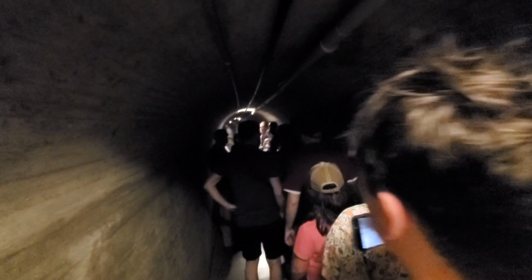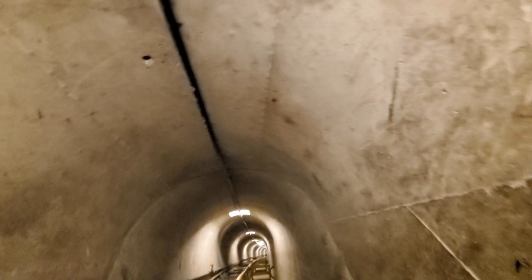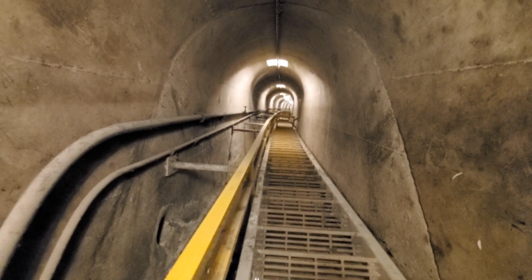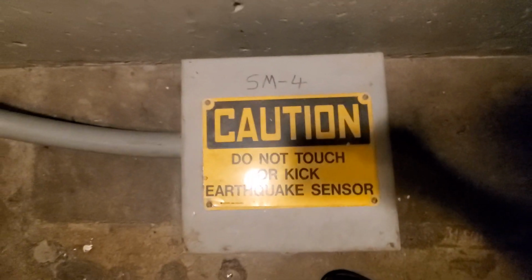So this is an inspection tunnel, and you may see that there is a crack with a date next to it. That is the date that that particular crack would have been discovered. Do you think elevators are the only way to go up and down in the dam? Take a look at the staircase. 700 steps from top to bottom. The employees nicknamed it the Stairway to Heaven. There's actually an aquifer below.